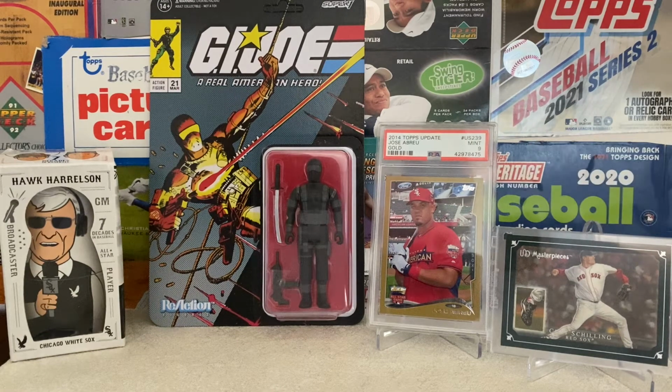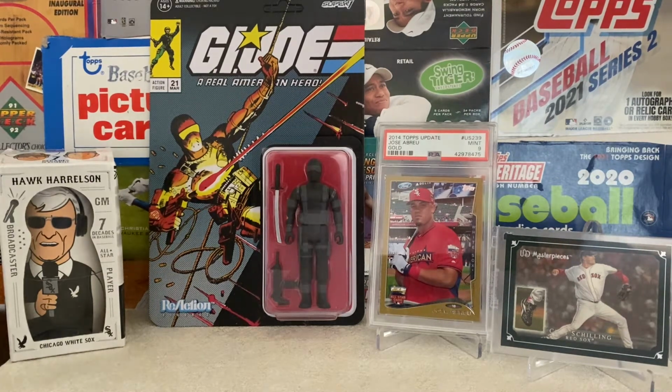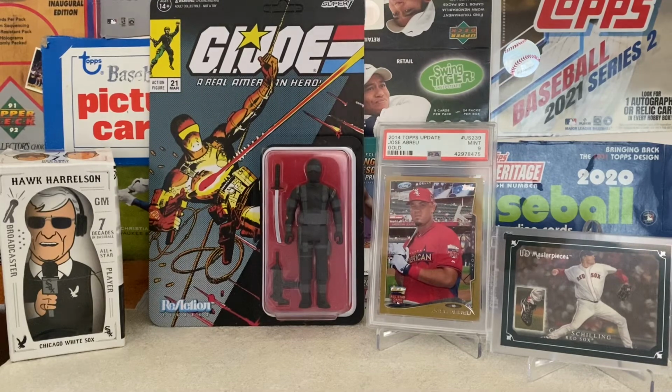We'll start off with the card show pickups. A lot of it is going to be dollar box stuff that is numbered, or refractors, and then some White Sox stuff, and then a couple slabs. And then, honestly, I only remember what this package was from COMC, and I have no idea what this is. I kind of forgot. So, yeah, let's check it out.